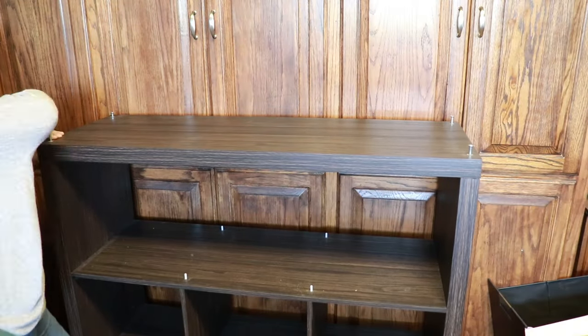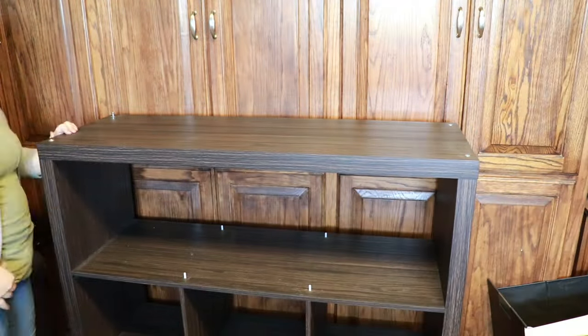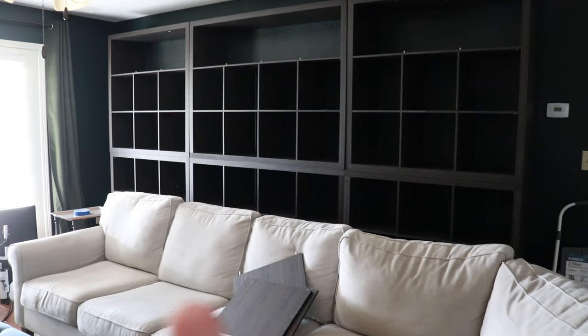And I left those white pegs in there to help support the shelves below. You can always paint those or take them out or clip them. Some people have clipped them. Now I'm just tightening that top back on. I did that for all of those.